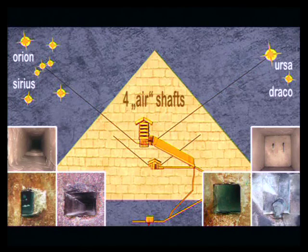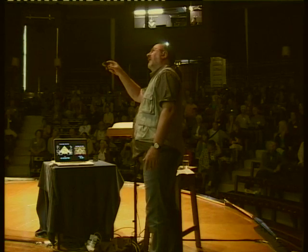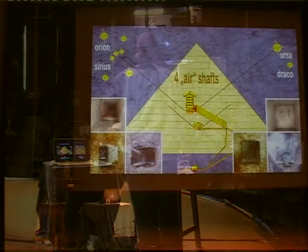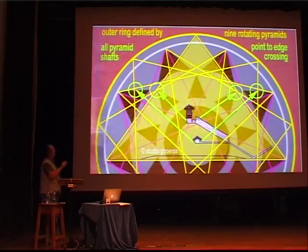You know, it's nonsense to call them air shafts because they are closed. Yeah? The second nonsense is that there's nobody who needs the air, because there was never a pharaoh inside, and if he was dead, he even needs no air. No? So what's the use? They go into the different star directions, but when we decomposed this Munich crop circle, we found out why.